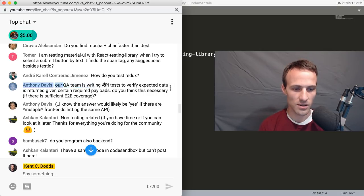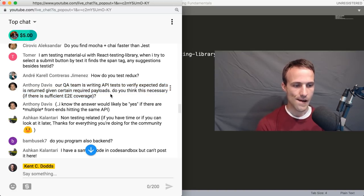Okay, so our QA team is writing API tests to verify expected data is returned given certain required payloads. Do you think it's necessary if there is sufficient end-to-end coverage? Yeah, I think that's probably a good idea. Your end-to-end tests are probably not going to be covering all the things that your QA team is going to be covering. And what that also means is that you probably need fewer end-to-end tests.